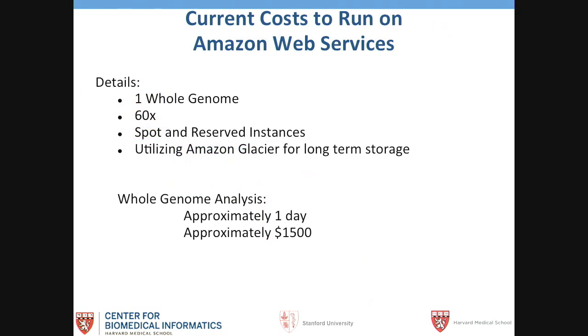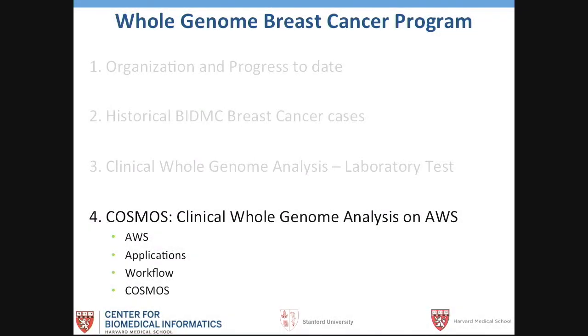Right now, as I mentioned before, if you take a whole genome and do the analysis, it takes not quite a day. This was actually a few years ago when we first did it. It took about a day, and again, it depends on how many CPU cycles you're willing to throw at it. But it cost about $1,500 the first time we did a whole genome analysis on AWS. And what we're going to do now is talk about where we're at and how we got there by conducting a series of optimization steps.